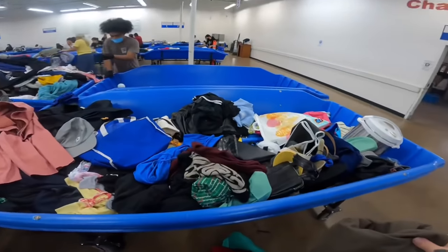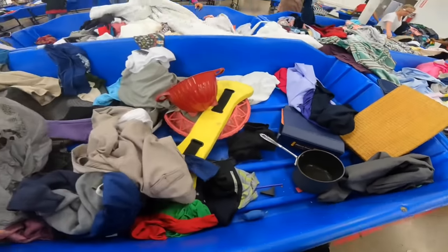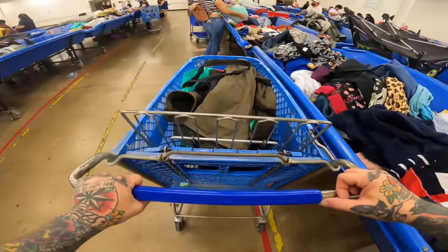Look, they're clearing this row out. They're about to take all this. I'm glad I'm looking. Just did a look around to find Stacy, and she got a cart, so I am happy. I just got a cart.